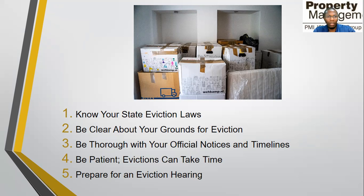The second tip that I want to give you is be clear about your grounds for eviction, right? So you have several different types of notices you can give. You can give your notice to pay or quit, pay your rent or quit. You have a notice that you can give to cure or quit. So if they have an issue where they're violating the lease, you give them 7 days or something like that to fix the issue before you evict them. And then you have the notice to quit, like, hey, listen, we're just going to end the relationship. There's nothing for you to do other than to leave, move out, and return possession of the property. You need to be clear on what grounds you're trying to evict them on, and make sure that you have all your documentation for that as well. So the second tip is to be clear about the grounds for eviction.